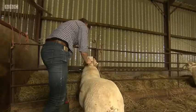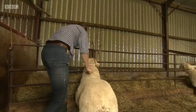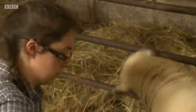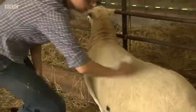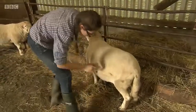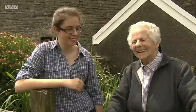I've learned a lot from Nana Shirley. I've learned how to pick out the best sheep. I've learned how to show, obviously through years of experience and watching. I'm very proud to be following in Nana Shirley's footsteps. It's an honour to be showing with her, showing her sheep. Well, I hope she'll be very successful as well.